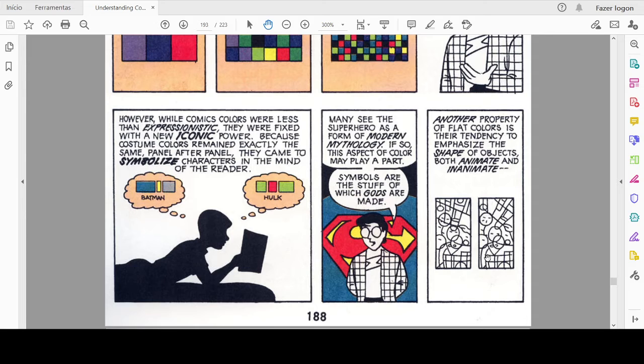However, while comics colors were less than expressionistic, they were fixed with a new iconic power, because costume colors remained exactly the same, panel after panel. They came to symbolize characters in the mind of the reader. For instance, if we have the predominance of blue, white, yellow, and gray in those proportions, the iconic power of comics, the idea fixed in the reader's mind, would be of Batman.